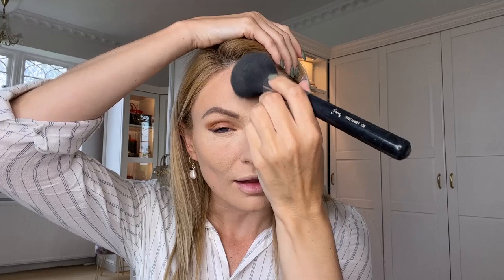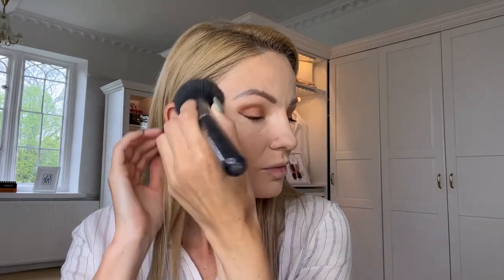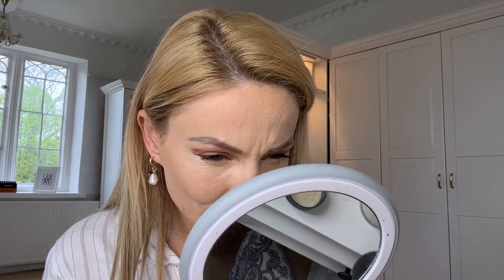My forehead. Try not to get the brow gel, you don't spread that all over your face like I just did. Try and miss your brows. You don't want to overload that bit with powder either, which would be quite a funny look. Not the look we're going for, essentially. I definitely did do that just now though. That looks fine. Looks more like hair.